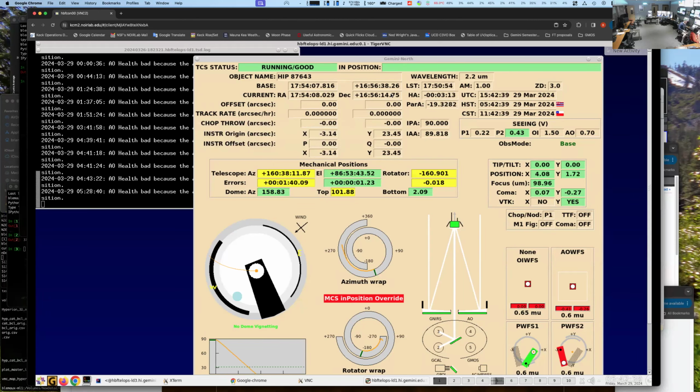So this is just keyhole stuff. As long as we can see it, fine. Does that make sense? Yeah, all we need to do is see the star. Okay. And then we're going to introduce the astigmatism, and then we're going to run through the focus. We're basically going to look for minimizing the full width half max and the flip of the PA.